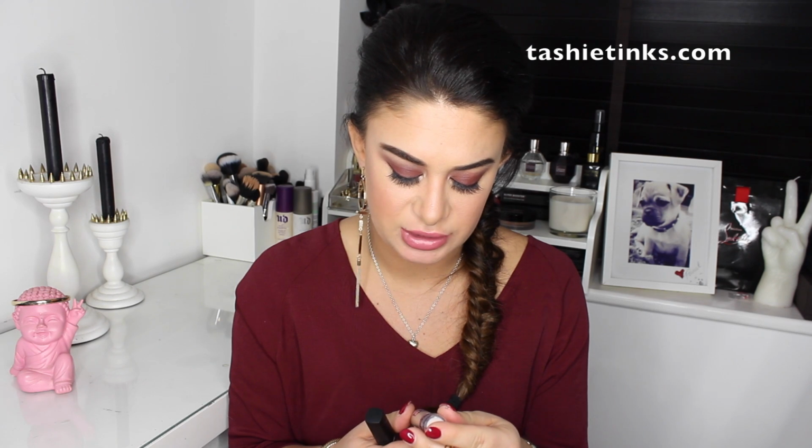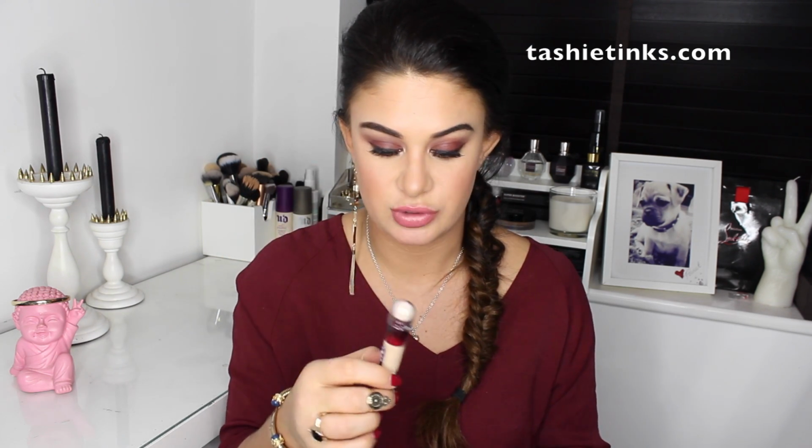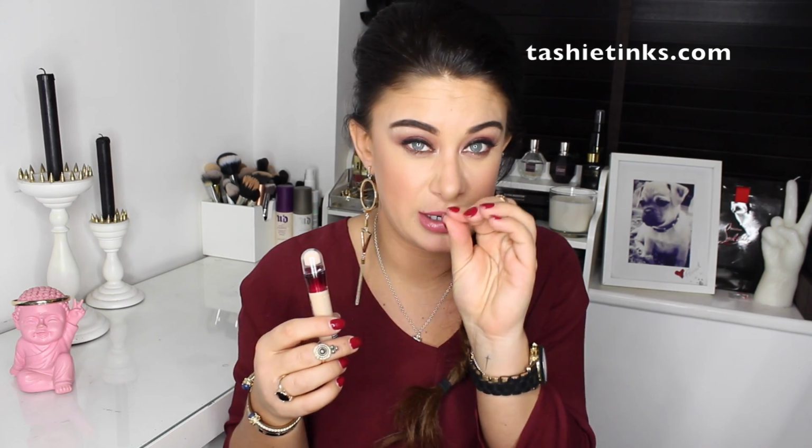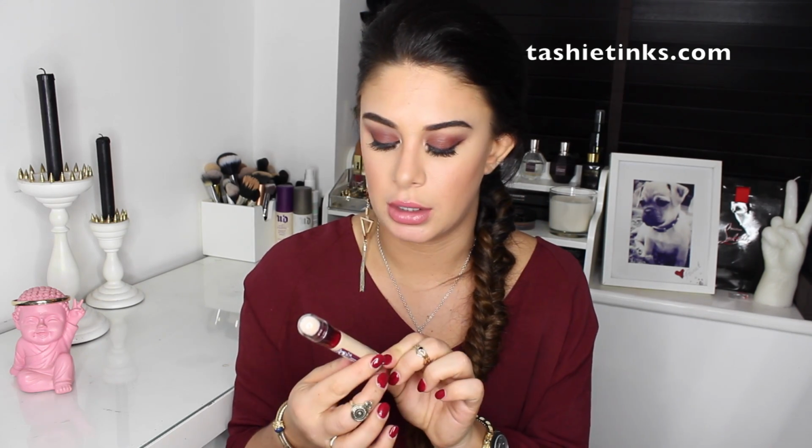Okay, moving on to concealers. Luckily I've only got 2 of these. I've got a drugstore and a high-end. So my favourite drugstore one this year is the Maybelline Instant Anti-Age Eye Eraser. That's the one that comes with a little sponge on it. Oh, this one's brand new. I haven't even opened it yet, because the other one's right at the end, so I thought I'd show you the new one.